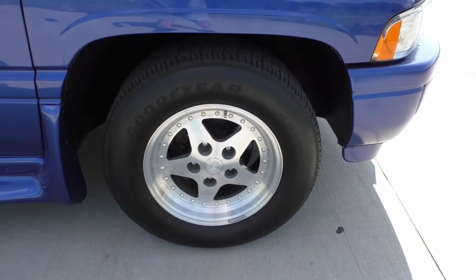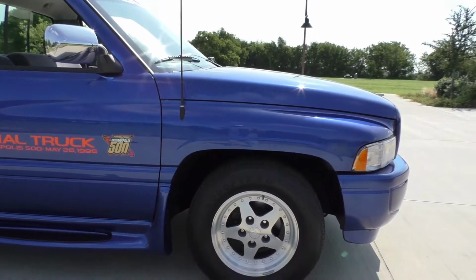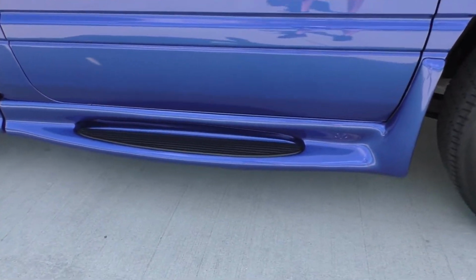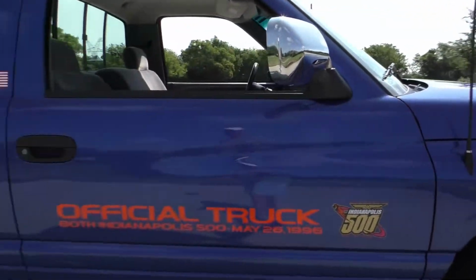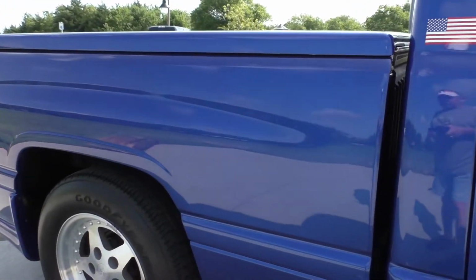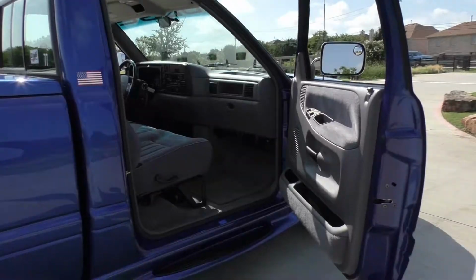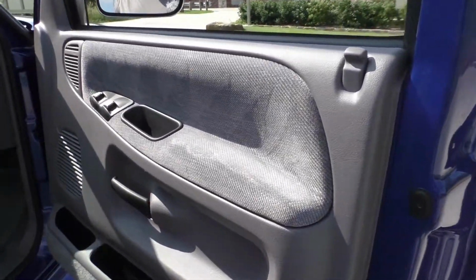For the 1996 model year, they produced a lot of replicas of these original concept trucks, but this is one of the original ones. The paint and finish on this is just awesome. It's never had any paint work on it. Inside, it's never had anybody smoke in it. The interior is just squeaky clean.